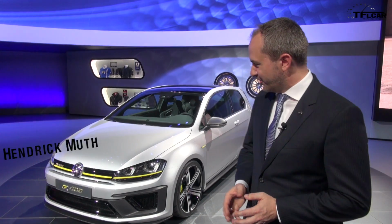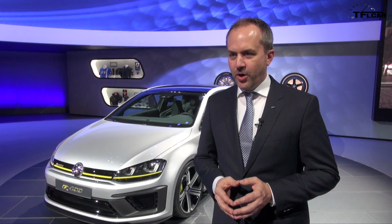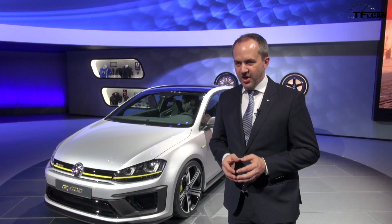So very excited to show here this Golf R 400 concept car. It basically goes one step ahead of the Golf R, which will be coming in spring 2015. The Golf R, which will come to the market, already has 292 horsepower out of a 2-liter directly injected engine, bringing up to 155 miles per hour and 0 to 60 in 4.9 seconds. So this is already one of the fastest hot hatches in the market.